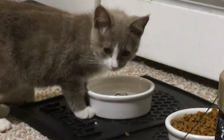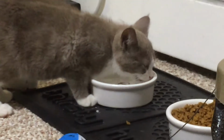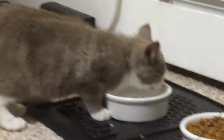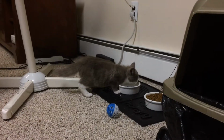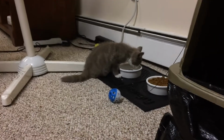Luna! I want to see, because I don't really think she knows her name yet. Usually when you call a cat, you can't really teach a cat their name, you just try to keep saying it. So I just said Luna to see if she'd look. Luna! Luna! Luna! Either she just doesn't want to listen or doesn't know her name. Maybe she doesn't want to listen. She's drinking.